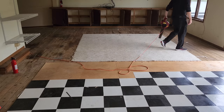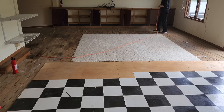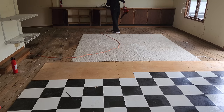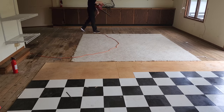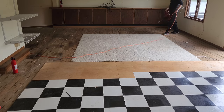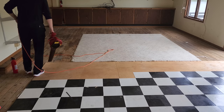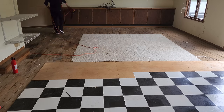Once I get the leaf blower to get all the main stuff off of it, then I'm going to use a push broom to go into a little bit finer detail on the main garage floor, the concrete part that's off to our left. Then I'm going to switch to doing windows, and then I'll give a quick pressure wash on the garage floor itself. And then this thing will be pretty much done. There wasn't a whole lot that we had to do in here.